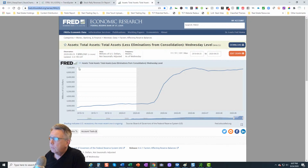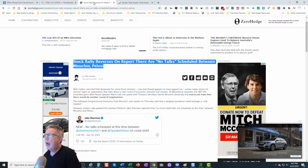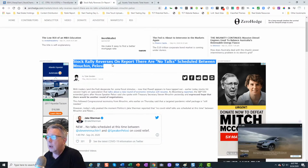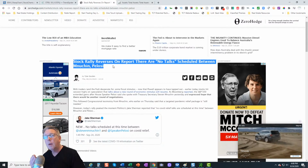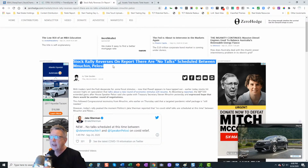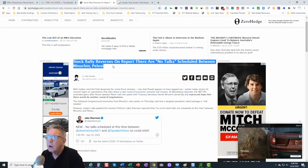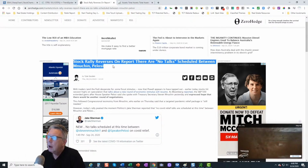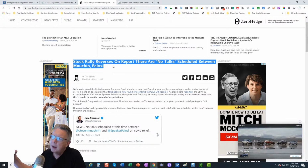So, will they reach a consensus? The administration is going to have to pay. And the fact that there were no scheduled talks did not bode well for the markets today, and that's why you saw partially a sell-off. But again, you had margin calls, typical panic selling at the bottom. If this is a bottom, we're going to go to the weekly charts. We'll talk about it. And as a matter of fact, let's do that now.